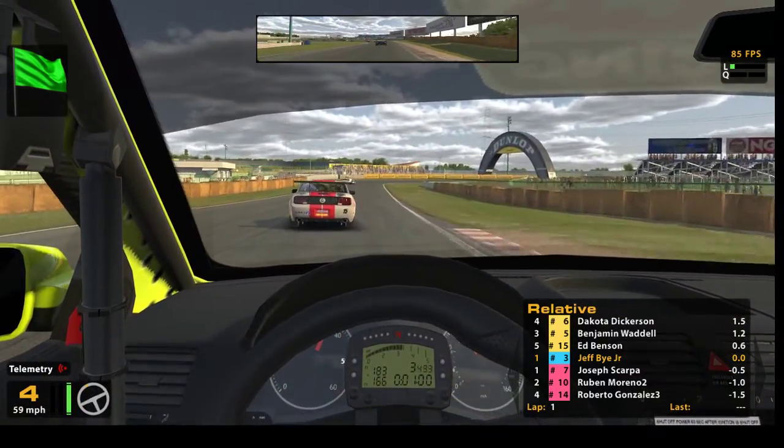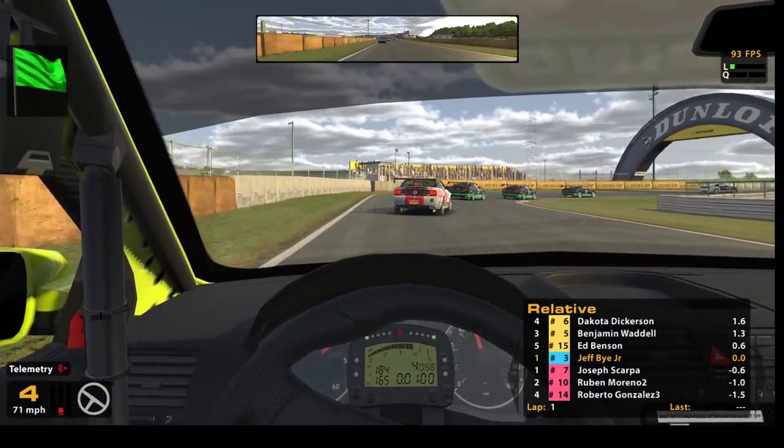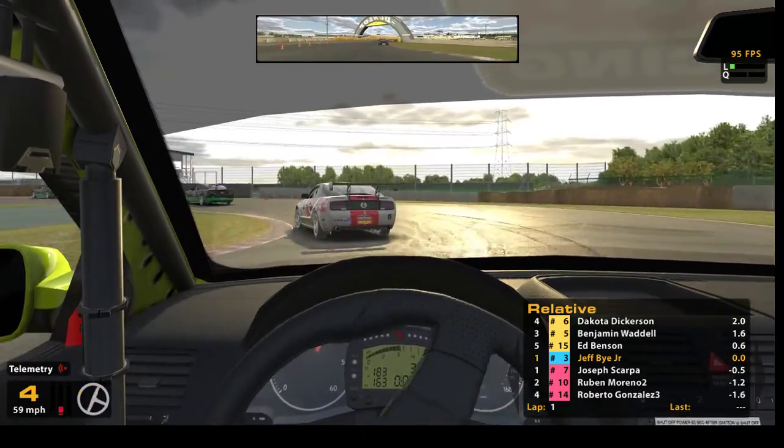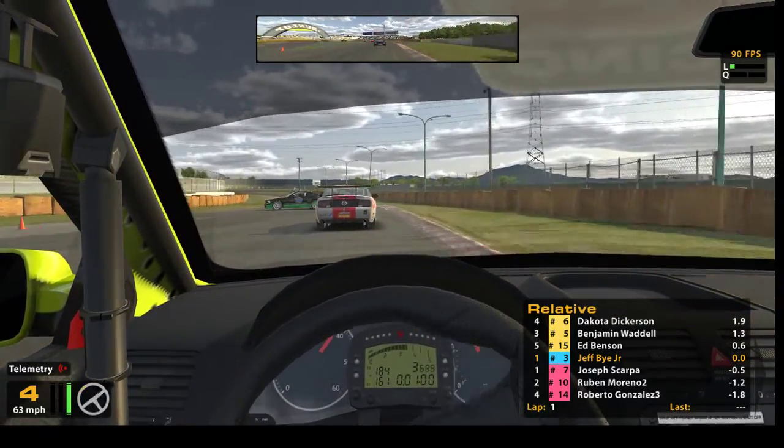This is a diesel, by the way. This is the Jetta TDI, so this is a diesel car. Got a lot of torque. Maybe not great top-end speed, but a lot of torque coming off the corners. And there goes the Mustang.